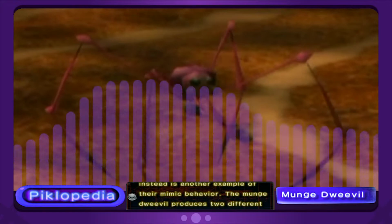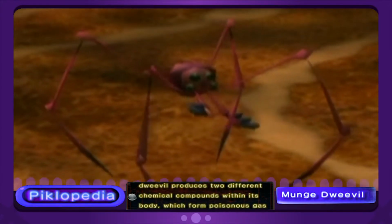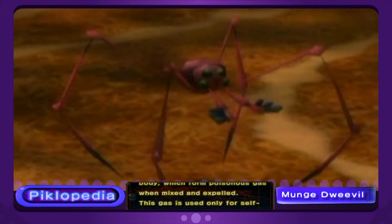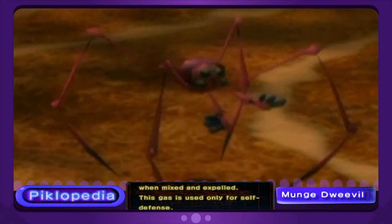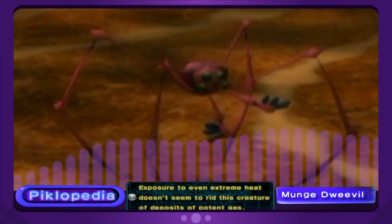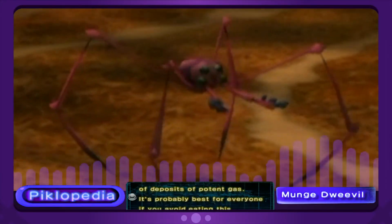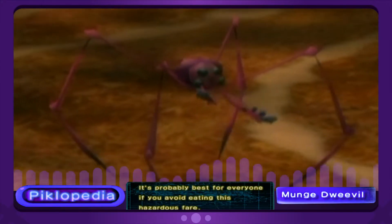The Munge Dweevil produces 2 different chemical compounds within its body, which form poisonous gas when mixed and expelled. This gas is used only for self-defense. Exposure to even extreme heat doesn't seem to rid this creature of deposits of potent gas. It's probably best for everyone if you avoid eating this hazardous fare.